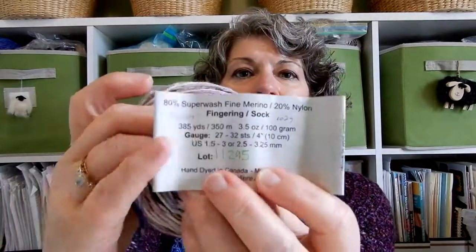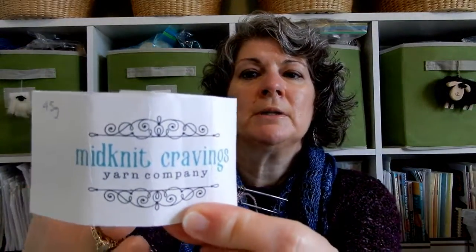So last week I showed you my tea and biscuit socks, and I'm knitting from this yarn, which is Ancient Arts, their fingering sock in the tea and biscuits colorway, which I just adore. And then I'm doing coordinating heels, toes, and cuffs from this yarn, this color, and it is Midnight Cravings Sweet Sock in the Amethyst Brooch colorway.